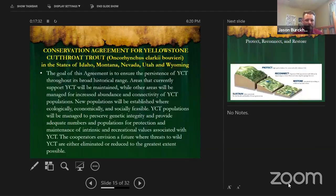And the goal of that agreement is to ensure the long-term persistence of Yellowstone cutthroat trout throughout its broad historical range. So we really want to maintain these fish across the areas which they historically occupied. Areas that are currently occupied by Yellowstone cutthroat trout will be maintained, while other areas will be managed for increased abundance and connectivity. And where possible, new populations will be established. We're going to manage these populations to preserve the genetic integrity and provide for adequate numbers and populations for protection of the maintenance of both intrinsic values and recreational values. So we want to have fishable populations out there on the landscape. And so this is the goal of those of us that are trying to manage Yellowstone cutthroat trout.